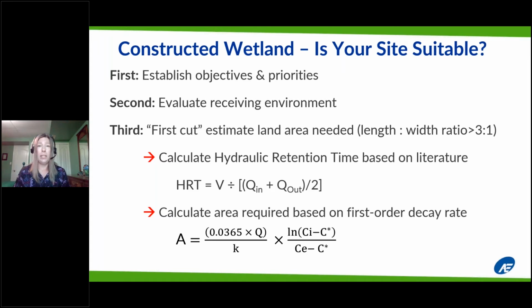Your third step is to first cut your estimate of the land that you need, using your hydraulic retention time. These microbes really need time to break down these pollutants, so they require the water to move slowly. So you can calculate that, and from that, you can calculate the area that you need to create the flow and the time that you need.